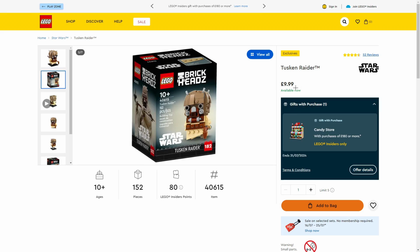I have personally got 2 or 3 of this set, and I want to at least get 10 of the Tusken Raider. I am very excited to see how this set does, and I think it is definitely deserving of set number 5 on this list. Definitely, in my opinion, better and going to be more popular than the Obi-Wan and Darth Vader brickhead.